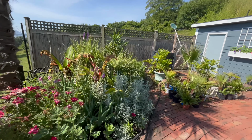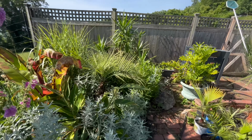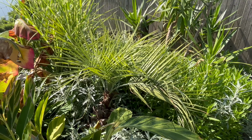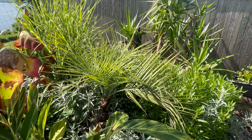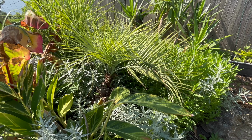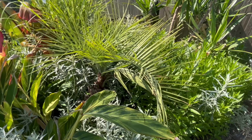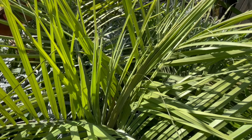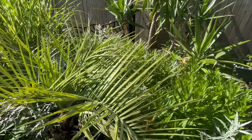And then back in here is my Pindo palm that came back to life. If you remember last year, I didn't like the way it looked. It was just not growing and not doing well, so I cut it back, and then I had cannas in front of it and I thought it was dead, and then all of a sudden I discovered it's alive and it's got some nice new growth coming up on it, so I think it's in pretty good shape, so I'm happy about that.